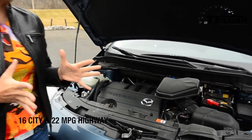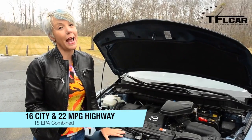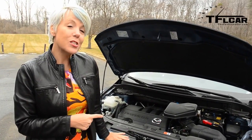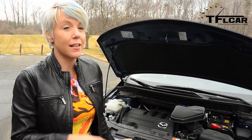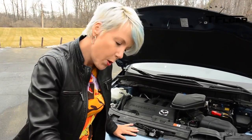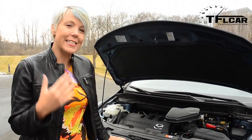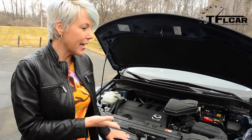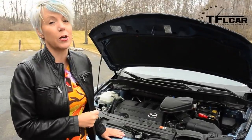Now, EPA fuel ratings are 16 in the city, 22 out on the highway, and 18 combined, but I have to say, during my time in this car, where I was driving mostly in the city with a few short stints on the highway, I only averaged 12.5. I just find it really hard that in today's day and age, I can't get a crossover that gets better gas mileage than that. Mazda really should know better.